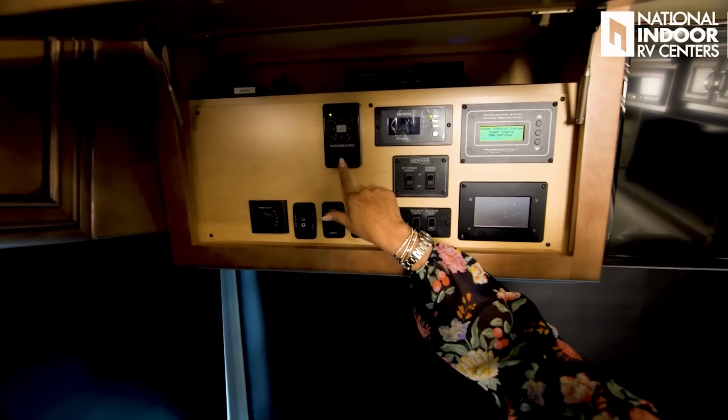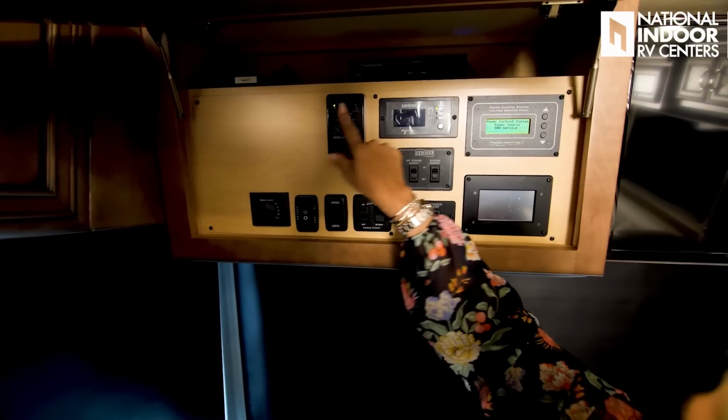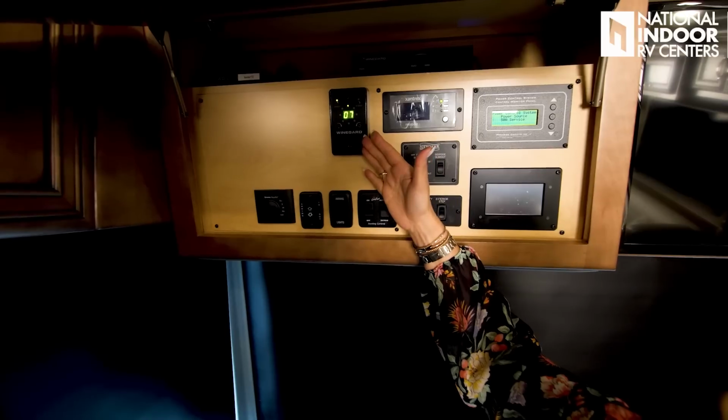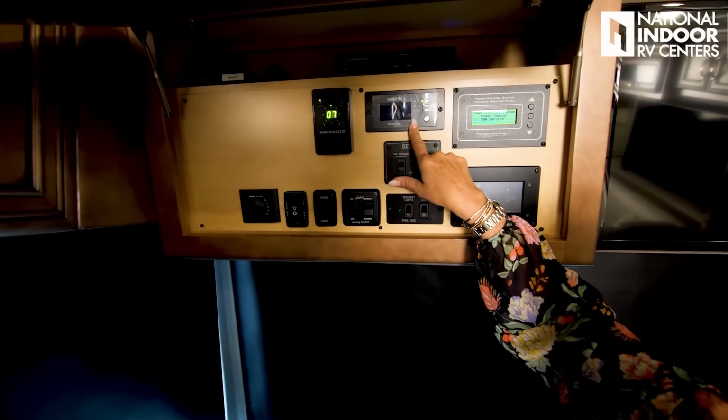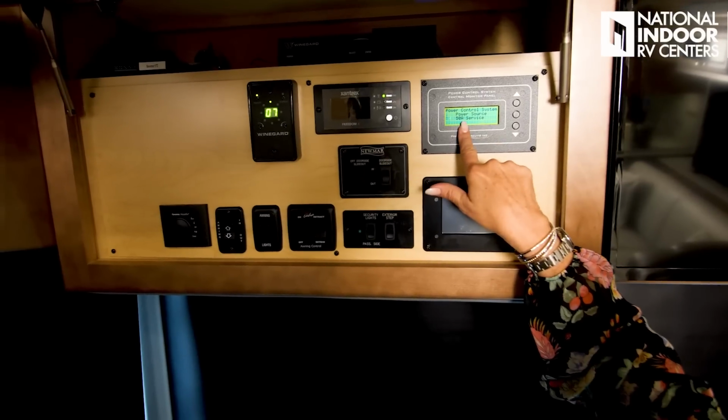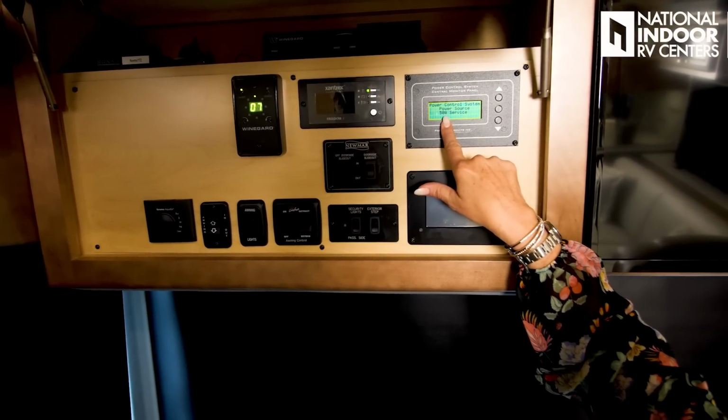Then we've got our Winegard over-the-air antenna, so you can just turn that on and then you can hit search, and it's going to go ahead and find local stations for you. Our Xantrex, which is for our inverter, and then we've got our power control system. It's showing us now that we're hooked into 50 amp service.